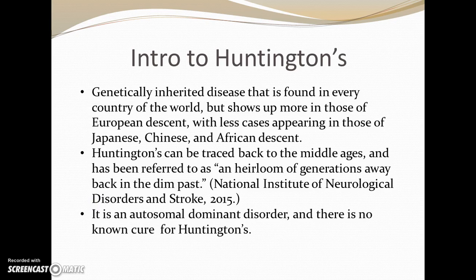So, to introduce some facts about this disease, Huntington's is a genetically inherited disease. It is found all over the world, but is more prevalent among people of European descent. It can be traced back to the Middle Ages and was referred to as an heirloom of generations away back in the dim past by physician George Huntington when he wrote about the illness in 1872. It is an autosomal dominant disorder, meaning that there is a pattern of inheritance of the disease, and only a single copy of the mutated gene is enough to cause the disease.